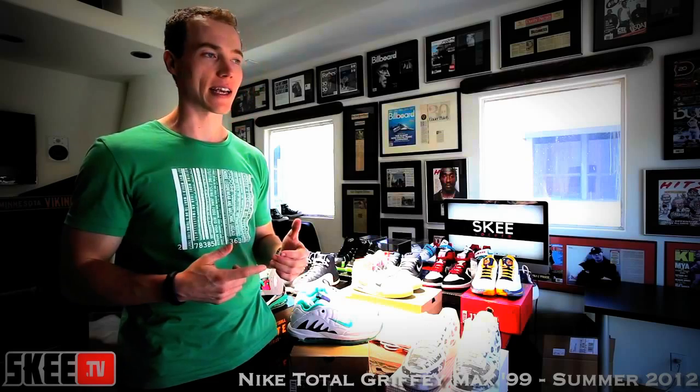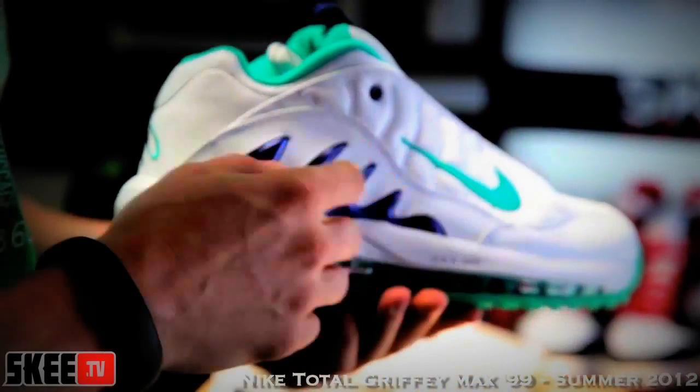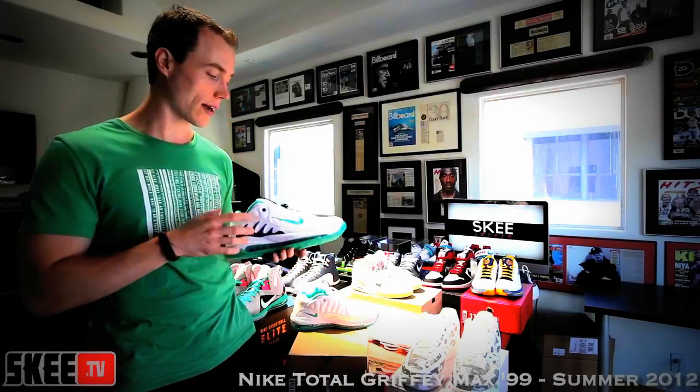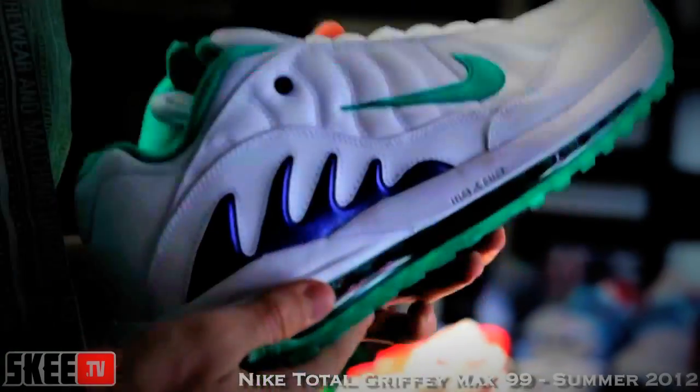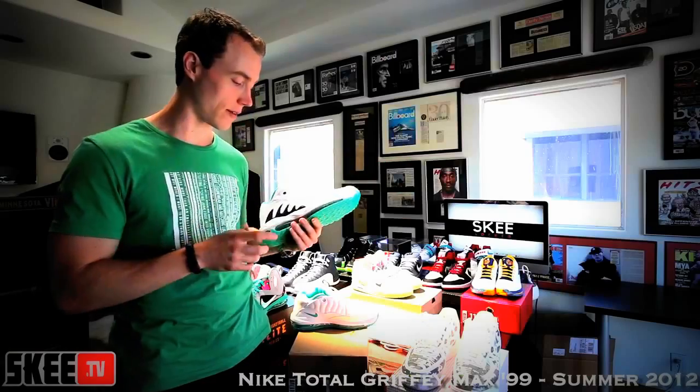Thanks to the LeBrons from last year and this year, well, Griffey actually has the Griffey Max 1s and some Air Max Juniors that are coming out in specific South Beach colorways, but this one takes a different turn. It takes similar green or turquoise and mixes it with the purple. So for what is, to me, the best Total Max Griffey 99 release, and one of the most slept on releases this summer. I just love this shoe.